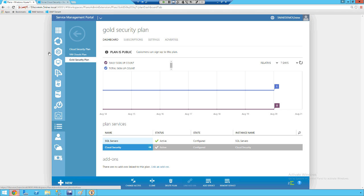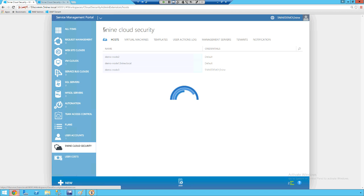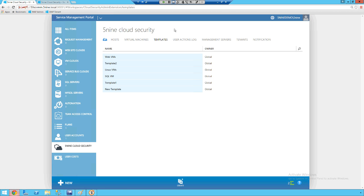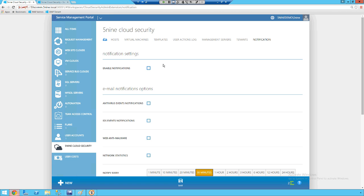Now within the cloud security, as an administrator, I also get to centrally view all of my different resources, virtual machines, get my templates. I also get to view the resources that my individuals are using. So how many VMs, firewalls, traffic scanner, intrusion detection. And this is important for me so that I can bill or charge back everybody based on the resources they need. In our latest update, we've also integrated notifications, so you can get an email alert every 1 minute all the way up to every 24 hours based on different events that are happening in the data center. But let's take a look at what the end user sees briefly.